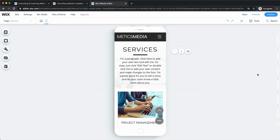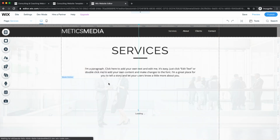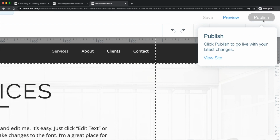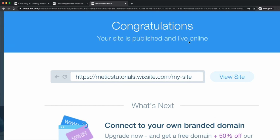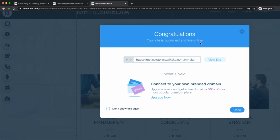Okay, so let's say now we are done creating our website. Let's go back to the desktop view, and we're ready to publish our website. To do that, we go to the top right where it says publish, and just click on publish right here. And as you can see, this website is now published and live online, which means that people can actually go ahead and visit your website.